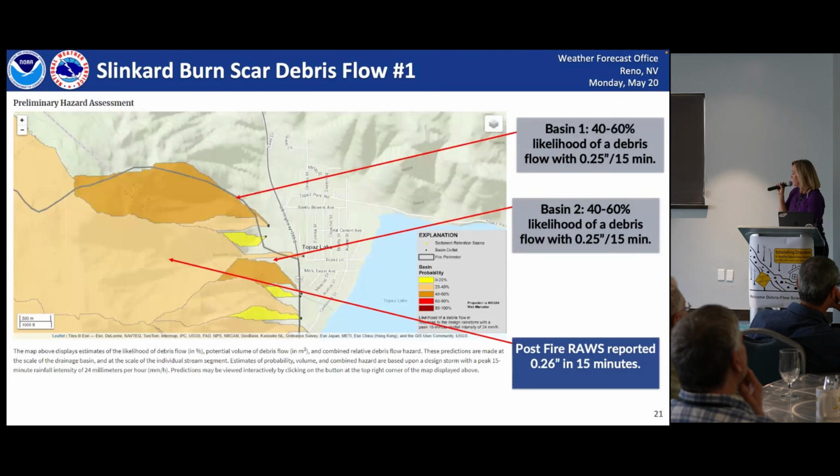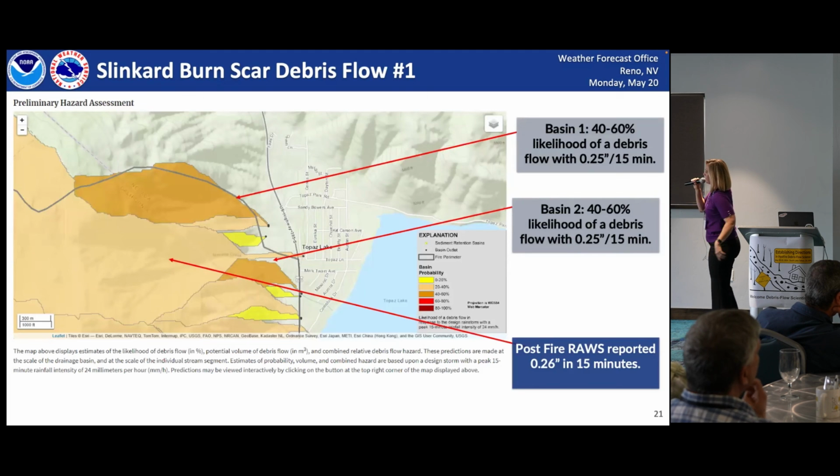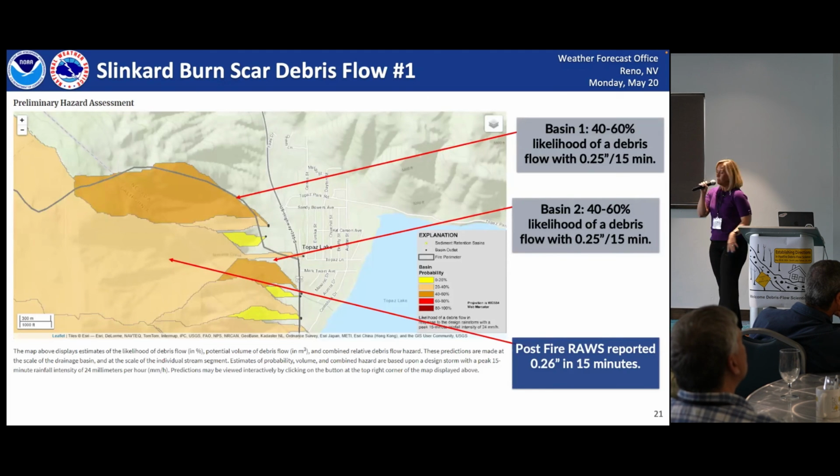So here's kind of a close-up of the basin. You can see which two basins slid. You can see Topaz Lake and 395, where the post-fire RAWS was. And kind of the likelihood here was a 40 to 60% likelihood that a 1/4 inch in 15 minutes would cause a flow.